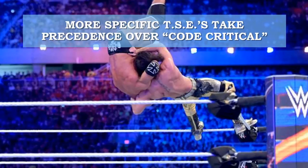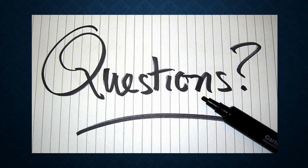That's it. So if you have a stroke that also is code critical, you call it in as a code CVA. If you have a STEMI that's also code critical, you also call it in as a code STEMI. You take them to a code STEMI facility. And that is pretty much it.